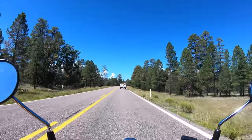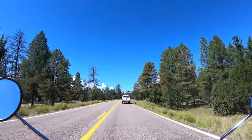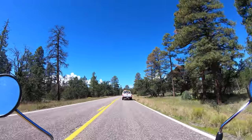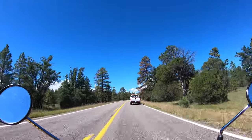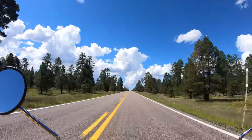It's funny, riding a motorcycle is so amazing because every time you get into the trees, you can smell the pine or the juniper. I can smell the flowers, and it's so amazing. What an amazing time to be alive. Those clouds are absolutely beautiful.